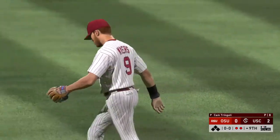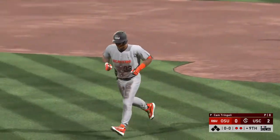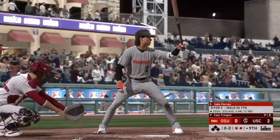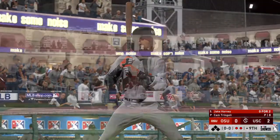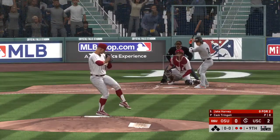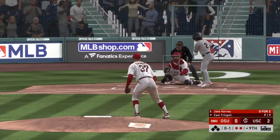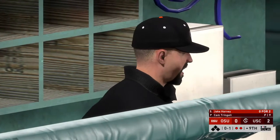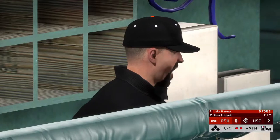The first pitch, number two, Jake Harvey. At the plate, Jake Harvey. And he needs to make something happen. They're down to their final out here in the ninth. First pitch on its way. Someone on this offense needs to take it upon themselves to have a quality AB and start the line moving again.